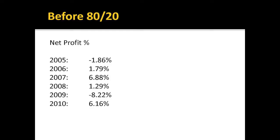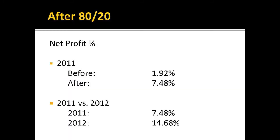As you can see, we had some negative numbers, some really negative numbers, and some positive numbers as well. Over the 6 years, it averages about 2%. In 2011, we were headed down that same direction. Just before adding the 80-20 toolbox, we were just under 2% net income. After using 80-20, we ended the year at 7.5%. In 2012, we doubled our money and just over 14.5%.